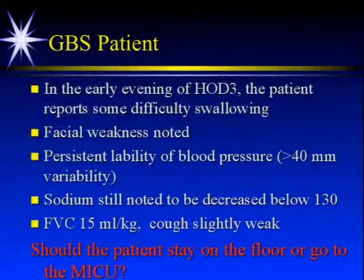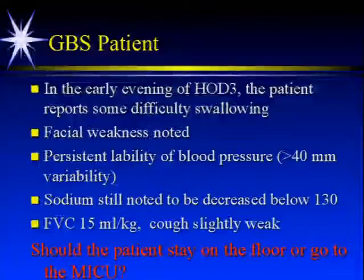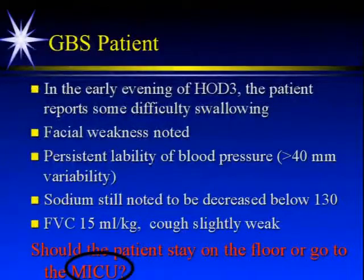So at this point, hospital day 3, when the patient started to develop some difficulty swallowing, had facial weakness, and had this lability of blood pressure greater than 40 millimeters of variability, in particular, they met the threshold for the 20-30-40 rule. This patient should have gone to the unit, for sure, and been intubated.